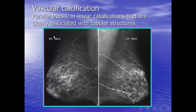And then we came to another type of benign looking calcification. These are the vascular calcifications, parallel tracks or linear calcifications that are clearly associated with a tubular structure. It is tram-like calcification. This is the appearance of vascular calcification. We see vascular calcifications mainly in old age, maybe after 70, but sometimes if the patient is diabetic, we see them earlier than that. We can find this vascular calcification in a 50 year old patient if she is diabetic. And there are studies done to correlate the vascular calcifications in the vessels of the breast with coronary calcification. Is it correlated or not?